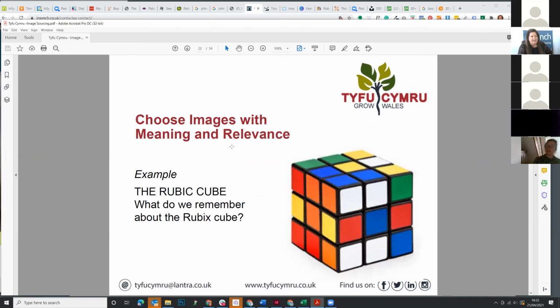When we talk about relevance, I wanted to demonstrate something that works quite well and has always fascinated me, really: the Rubik's Cube, and the way that they've shot their images. It's just a cube with some colours on it, and look at how they've marketed themselves with the use of these images. So what do you think of when you think of the Rubik's Cube?